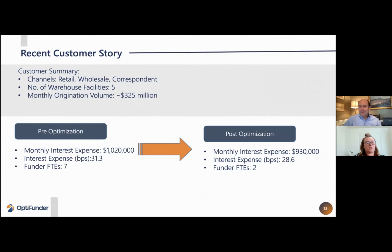So real quick, the first question we have is, where exactly in the process does Optifunder kind of come in?